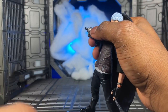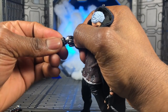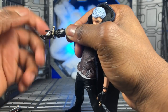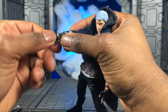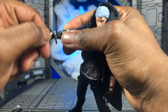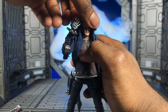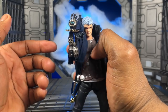Last one is Ragtime. This is the one that can pretty much slow down time. This is a super powerful arm, but super fragile in the game. And it's even fragile here because I didn't want to mess it up. You have to be very careful when putting this one on because even though it has the proper joint for it, the little triangle here is very fragile. You don't want to break that. So here we are with the Ragtime hand. You can slow down time with this one.